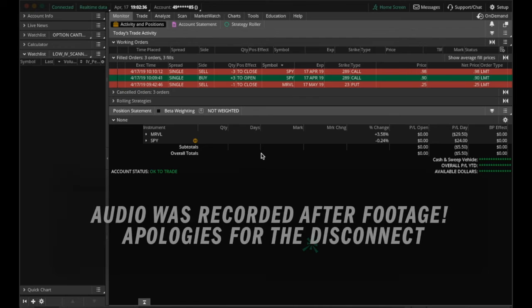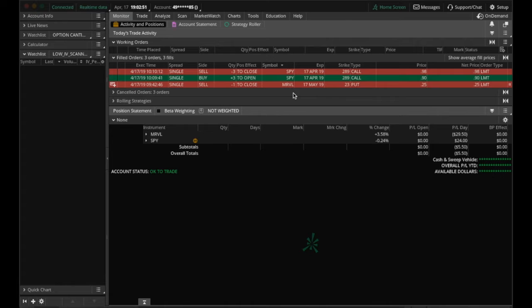So, like I said, I closed the swing trade out this morning as well as made a quick day trade. The swing trade was on MRVL, Marvell Technology Group. I had one put contract that I bought on Monday, and we'll see why I bought that when we look at the chart. The expiration was May 17th. I bought in at 57 cents and I sold out at 25 cents today. So that made me a nice little loss there to start out the day.